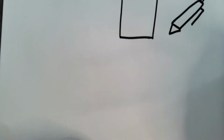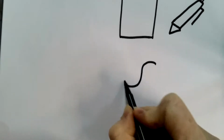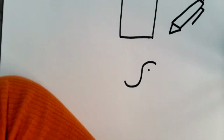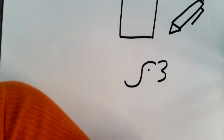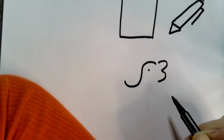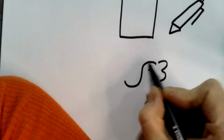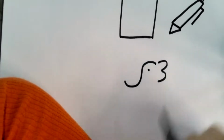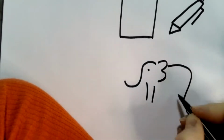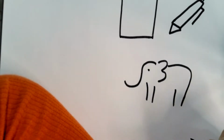An elephant, actually you can draw an elephant just with an S shape and then an eye. That's how I drew my elephant last week in class. And then you can add a little 3. Sometimes you'll find that drawings are letters as well. So S and 3 and then a dot. You can add on legs too.